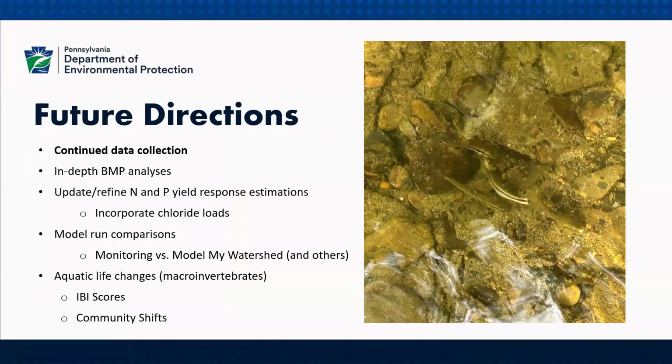But down the road, once we get a good enough data set, that's where I want to start to do the more in-depth analyses, updating and refining those yield response estimates, maybe looking at other pollutants to see if that has anything to do with that. I also want to start comparing our monitoring data to modeling platforms to see how close to the mark we are. Can we use the modeled estimates as a good benchmark and an estimate? I mean, we just don't know how good those estimates are right now.